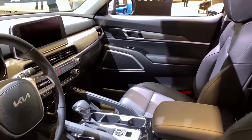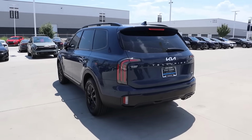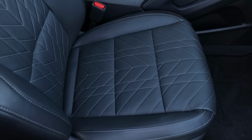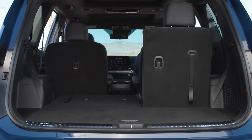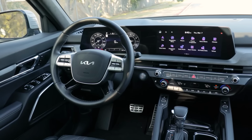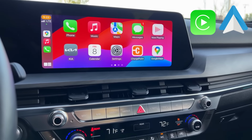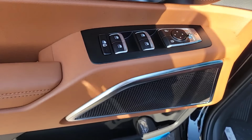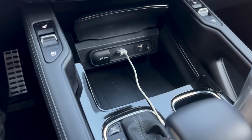Inside, the Telluride impresses with a comfortable, almost luxurious design, particularly in the top SX trim, which includes driver's seat memory function, a heads-up display, heated and ventilated rear seats, and Napa leather upholstery. The 3 rows of seats can be configured between seating for 8 with a second-row bench or 7 with optional captain's chairs. Tech-wise, you get a nice 12.3-inch touchscreen infotainment system with Apple CarPlay and Android Auto, in-dash navigation, and onboard Wi-Fi. Additional options include a 10-speaker Harman Kardon audio system, a 110-volt power inverter, and wireless smartphone charging.